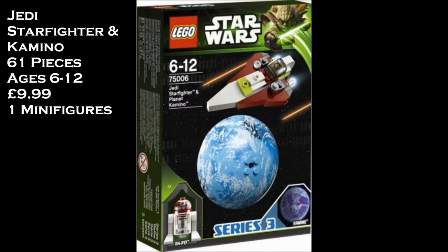It is a good looking starfighter, and I was really impressed with R4-P17 that you get with the planet, and he looks quite nice. That's a new figure, because I don't think there was a full red head R4-P17 before. I quite like this. I think this is probably my favourite, if not second favourite, of the Planet series. I might get this one. I wasn't one for collecting the Planet series before, but I might get that one.